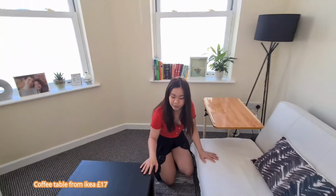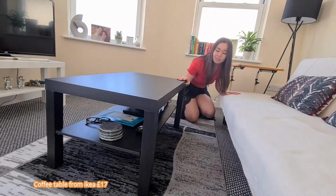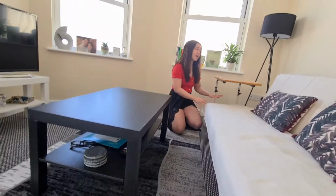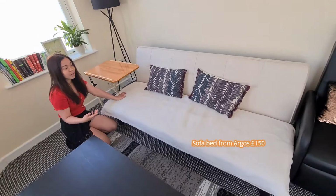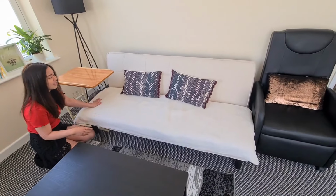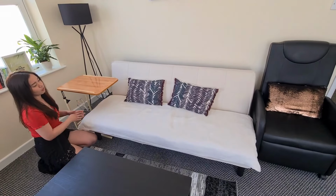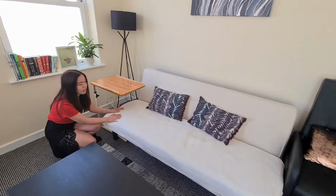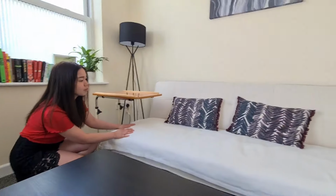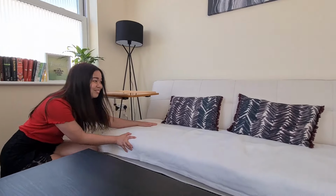Coffee table from IKEA. It's very cheap, £17 I think, and some random stuff in there. And this sofa, actually I was wanting to have a corner sofa here. But I can't really find a good one, so I just said, let's go for a simple one. This is from Argos as well. It's nice. This is a sofa bed, so you can turn it into a bed.